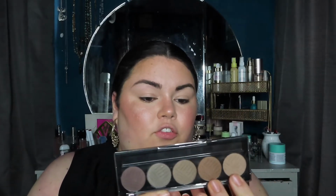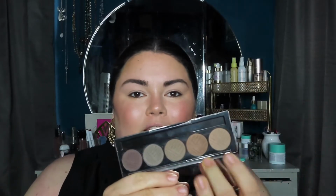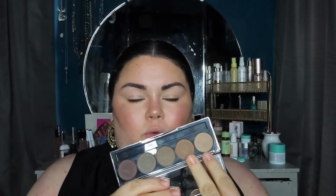I think these first two up here, which are Taupless and Let's Chill, could actually be used in warm tone looks. Then Sign Off, Fine Print, and Smoke Show over here are more deeper cool tones. Any cool tone look that you want to make, you can make it with this. You can use these as contour powders and bronzers. You can use these as eyebrow powders.